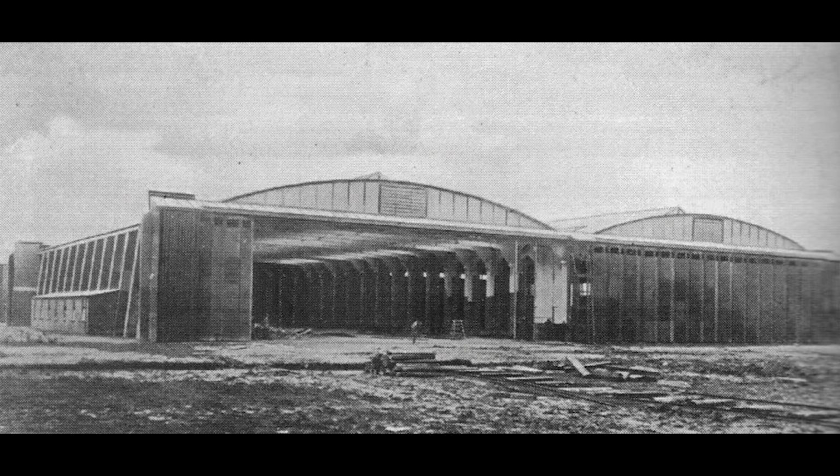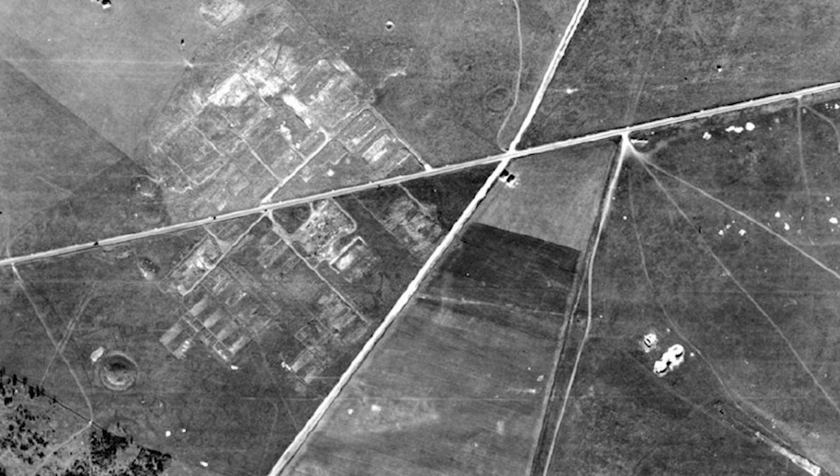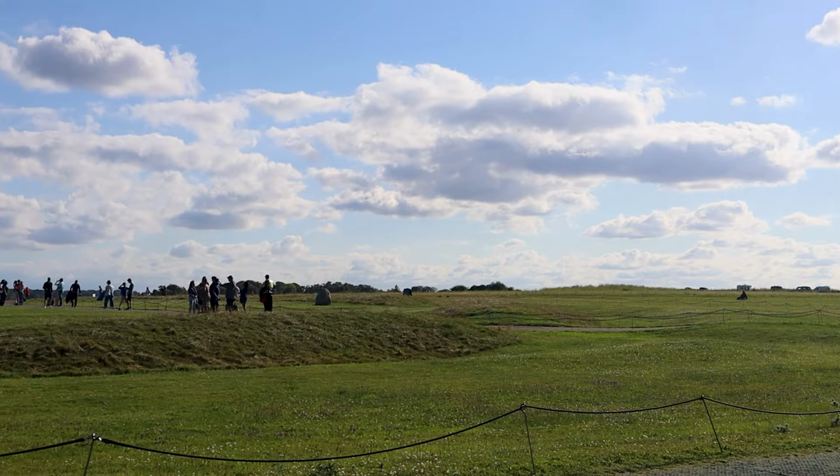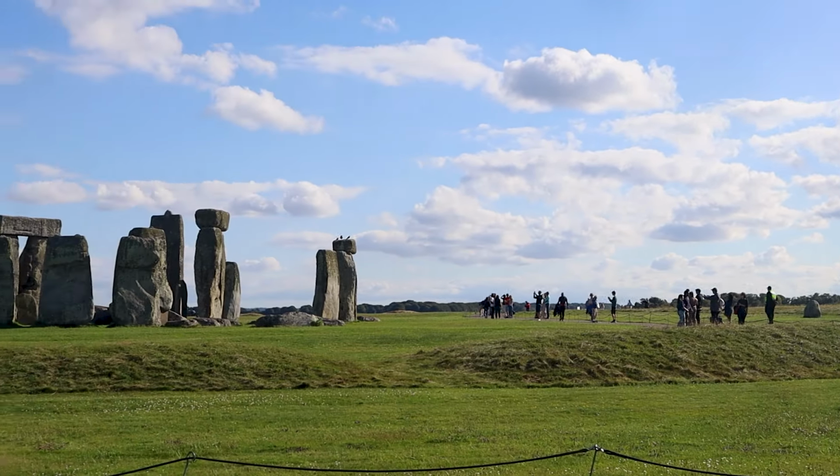For a while, many of the buildings were kept as is, the hangars used for pig farming. But thankfully by 1921, the Stonehenge Protection Committee was set up and the land bought and handed over to the National Trust.